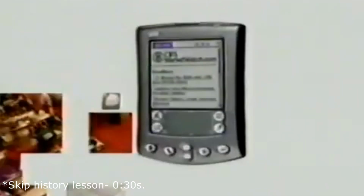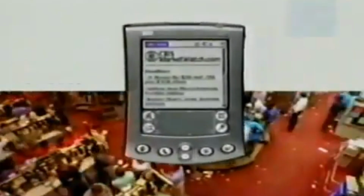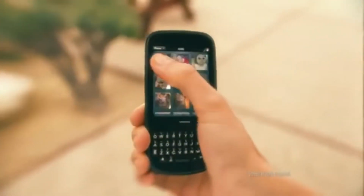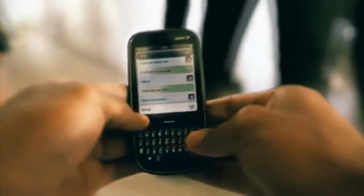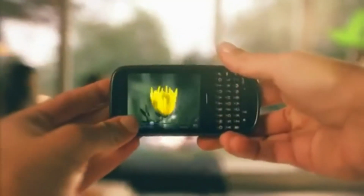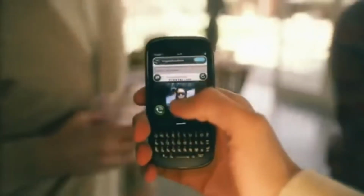So, Palm. Plan for the future. Many of you may be familiar with that name. If your first thought isn't a tree that makes coconuts, then you might have thought of a once prominent phone maker. Back in the late 90s and early 2000s era, they were one of the pioneers of our mobile tech.